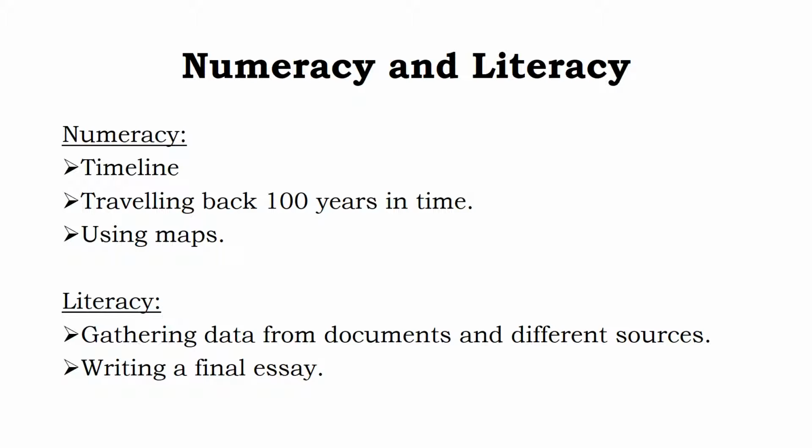They also have to use maps and a grid referencing system. The students must read and decipher certain historical documents within the house. They also have to write a reflective essay and therefore must make sure that their notes are properly constructed, as this will inform their essays.